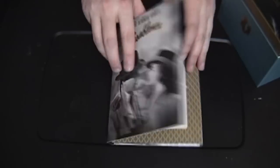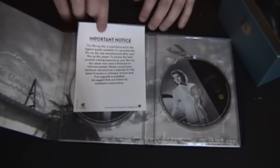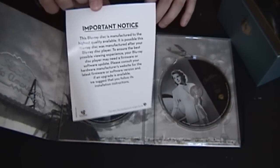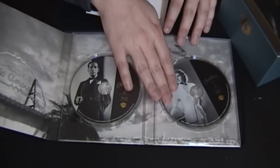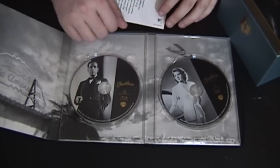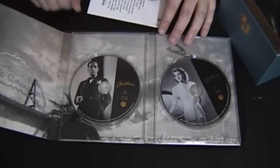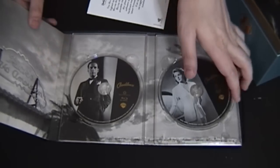You have the Blu-rays themselves, or the DVDs, depending which edition you got. So there you go. Again, the disclaimer saying make sure you have your profiles up to date. So there we've got Bogey and what's her face, Ingmar Bergman. Anyway, very nice, very straightforward.